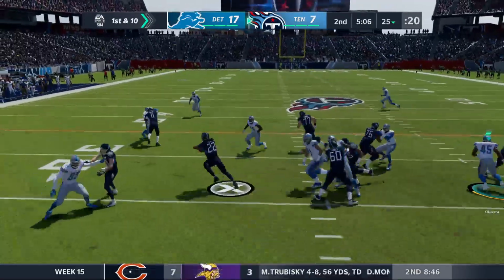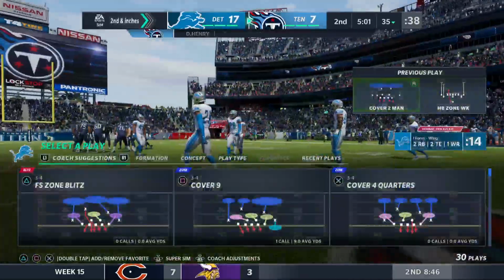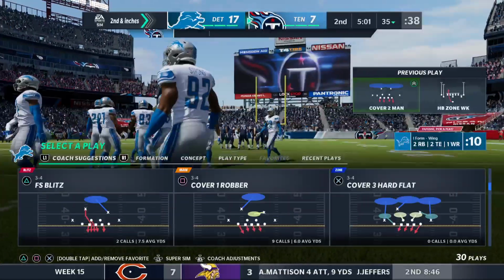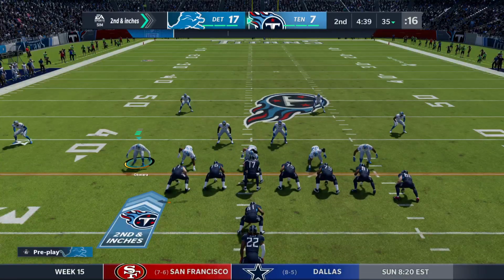After the penalty, it's Henry. And able to break one tackle but then quickly brought down. But a nice little gain. That'll be a pickup of 10 as they try to recover from this 10-point deficit. So not quite a first down just yet as they come up on second and less than a yard.